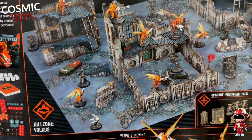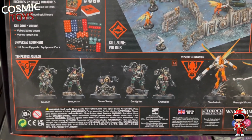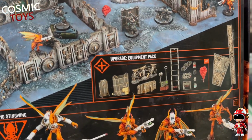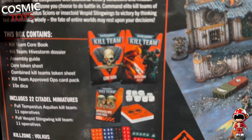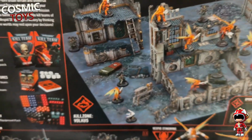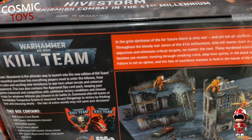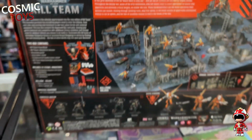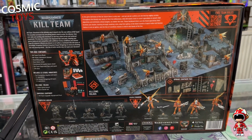Those Stingwings look really interesting to paint. I've got to admit, I feel like this is a bit of an expensive one, considering there's only 22 miniatures in there, but of course you're getting all of that equipment upgrade thing there, and you're also getting all that scenery. You get the core rule book, you get the Hive Storm book, you get the dice, you get the cards, there's counters and whatever else there, so you get plenty of it. But when I say price, I always check the invoice while I'm recording here, because I forget exactly how much it is. 145. Ooh, sounds expensive to me, but they're all very nice models, aren't they? Very nice indeed.